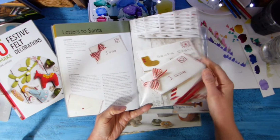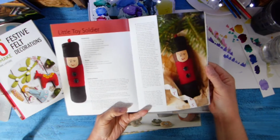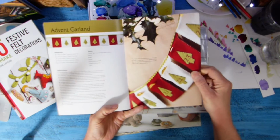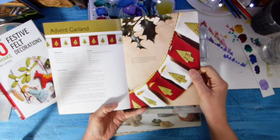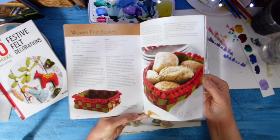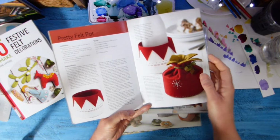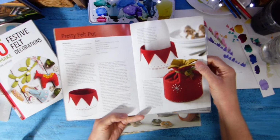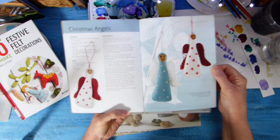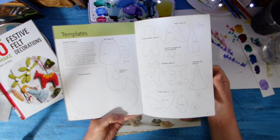Letters to Santa, so just a little bit of hand stitching. Little toy soldier. An advent garland, so just little pouches there, strung on some rickrack with the numbers on the trees. A woven felt basket. And they're the winter owls from the front. And a little pretty felt pot. How cute is that? So you can pop little gifts in it and tie it. And then Christmas angel. So we had Christmas angel in the other one. And again, just like in the other book, you've got the templates at the back.